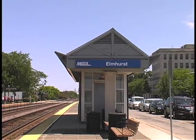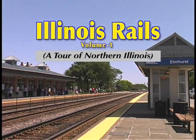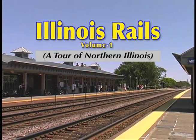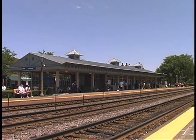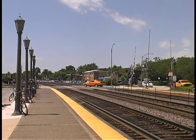The state of Illinois has always been known as a hotbed for railroad activity. In Illinois Rails Volume 1, we will take a look at Metra action on the former Burlington Northern Racetrack, as well as on the old Chicago and Northwestern Railroad west out of Chicago.